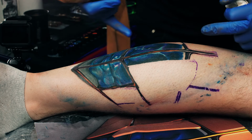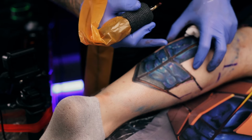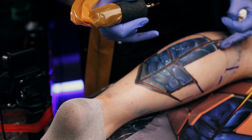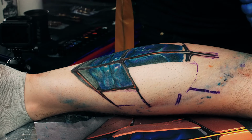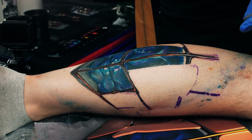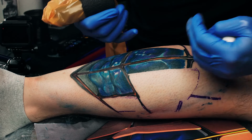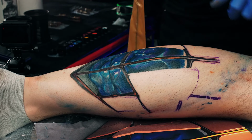At this point I'm going to describe all of the shapes directly in the middle. So with the smaller Magnum I'm going to add the dimensions of the blocks that are tearing apart. So basically I'm going to be focused on the middle of the tattoo, and afterwards with the big mag I'm going to blend it over with the background.